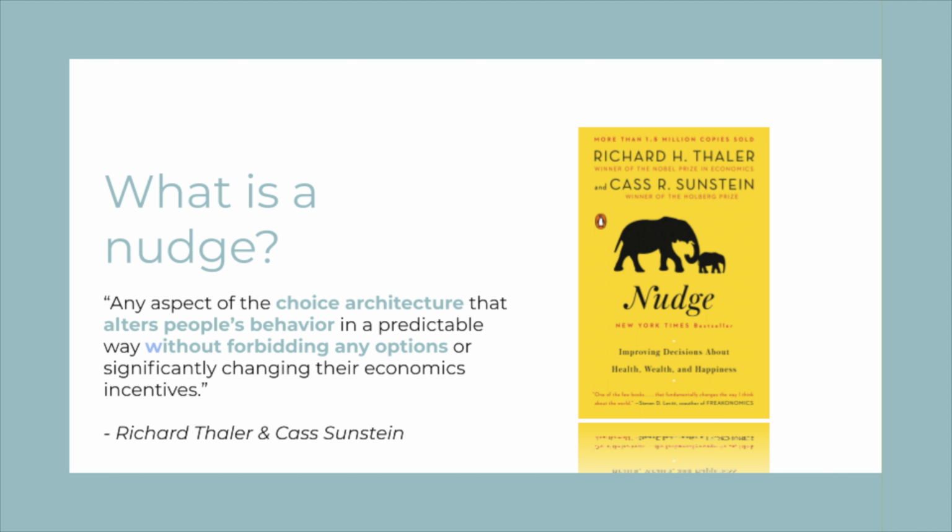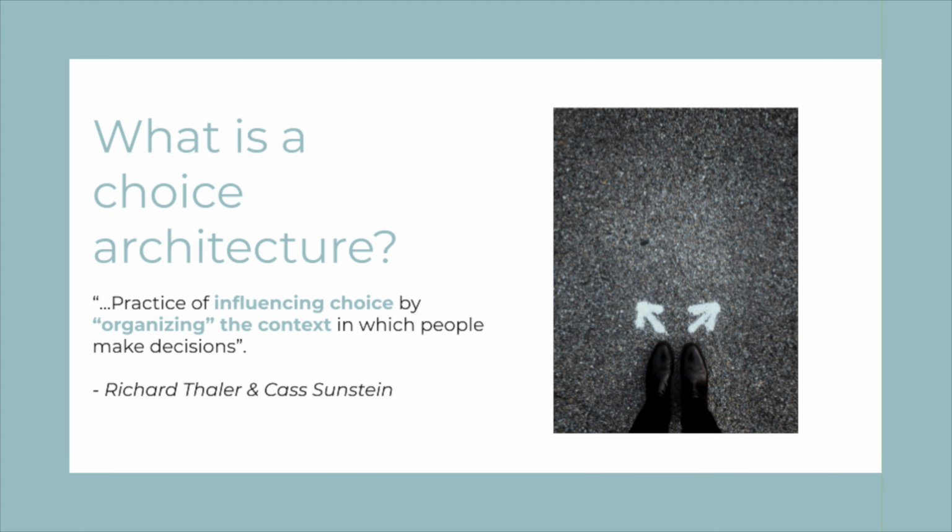In 2010, the behavioral economists Richard Thaler and Cass Sunstein published the bestseller book Nudge. According to the researchers, a nudge is any aspect of the choice architecture that alters people's behavior in a predictable way without forbidding any options or significantly changing the economics. In other words, a nudge can change how you present choices that make you more likely to choose one option that benefits you.